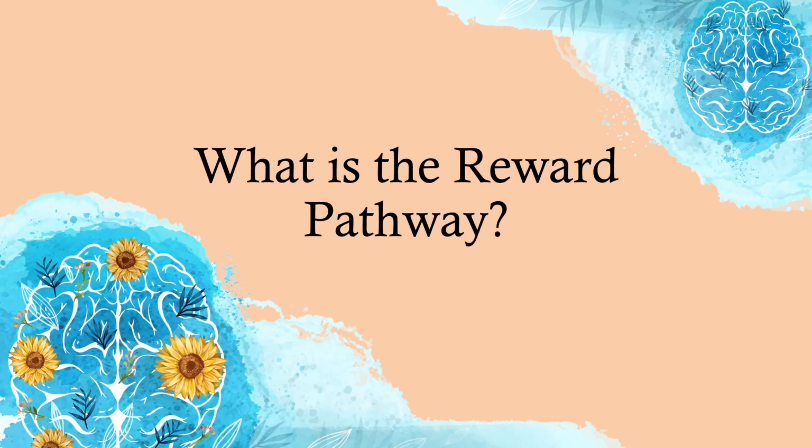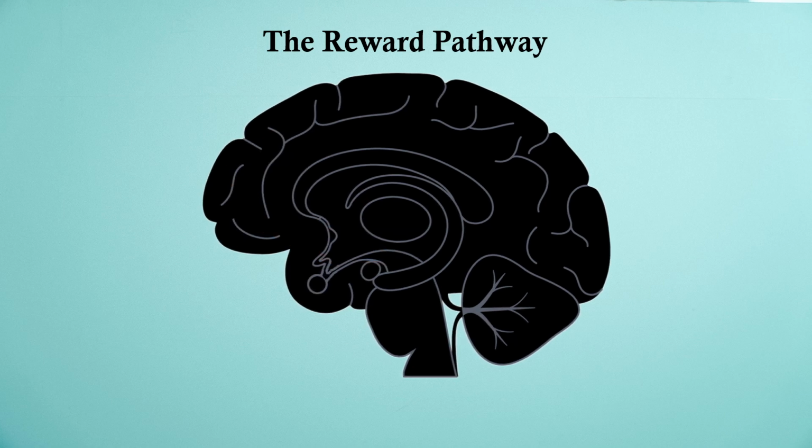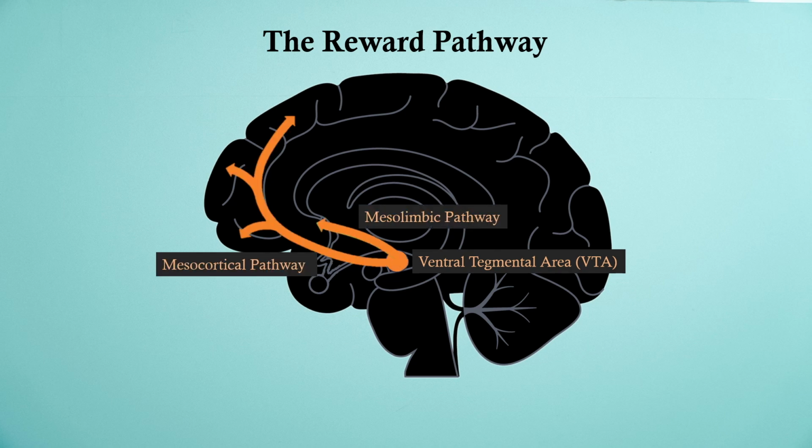So, what is the reward pathway? The reward pathway in the brain involves multiple regions, with key areas including the ventral tegmental area, or VTA for short, in the midbrain, the nucleus accumbens in the striatum, and the prefrontal cortex. When the VTA is activated, two main pathways come into play, the mesolimbic and the mesocortical pathways.